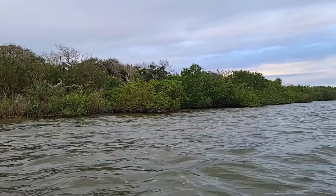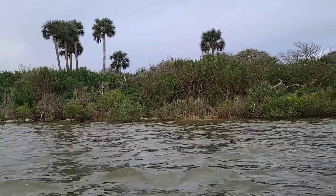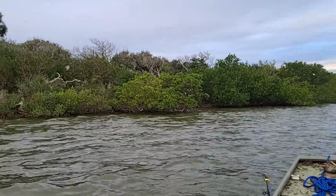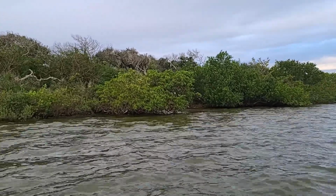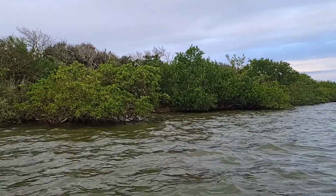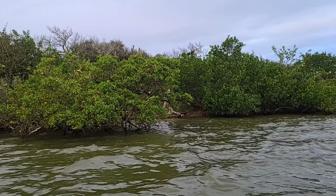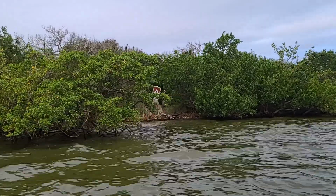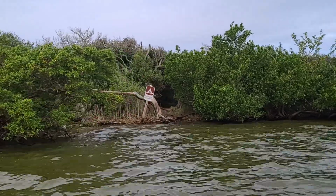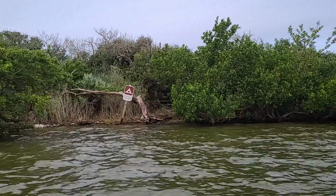Okay, here's your approach to the camp. It's kind of hidden. See these three, well, this clump of palms there? That's a way you can kind of tell. Here we are. It's kind of hidden in the mangroves. But if you just follow the shoreline, you'll come across it. There we go.